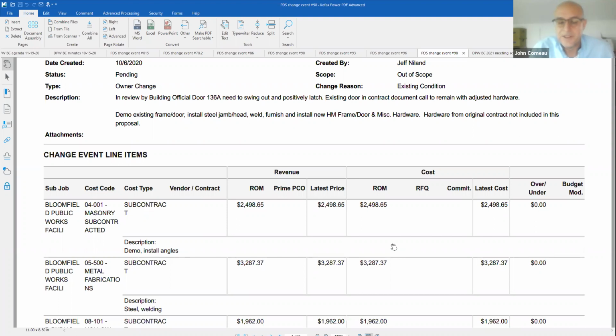Well, you know, the original assessment was done about probably 3 years ago. It may not have been in good shape then, but by the time we got to construction, it was in very bad shape.